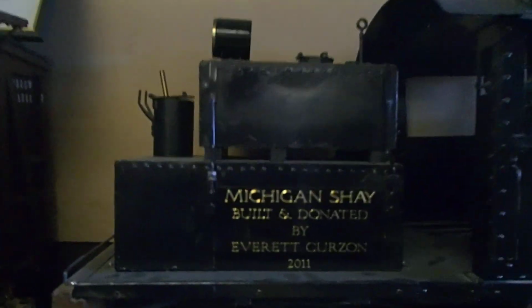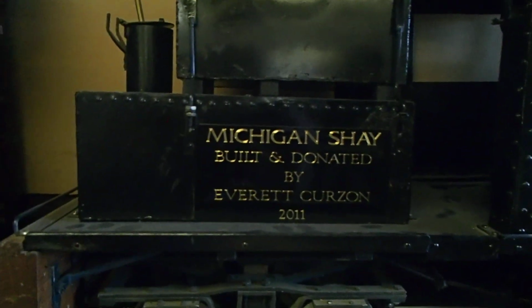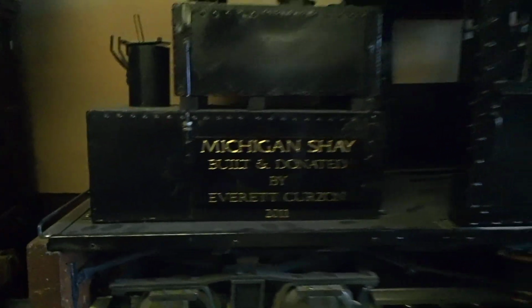We got a gentleman that built this beautiful steamer here. If I can get in and look at it, there's who built it and when it was built. And I think it's a 1:25 scale, anyway, which you can't see because the light is too bright. I don't know if I can get up here far enough. No, I can't. But that's looking out at the railroad. That's the real railroad out there.